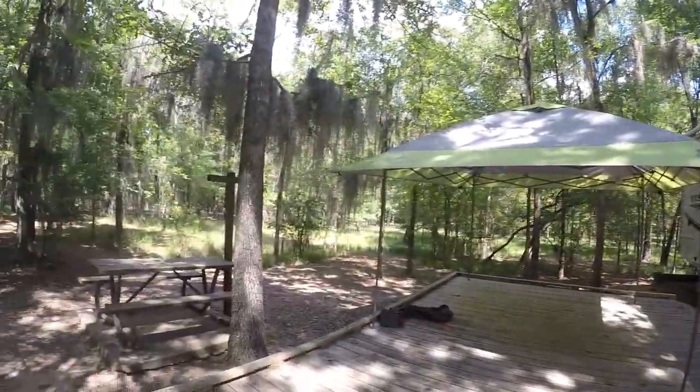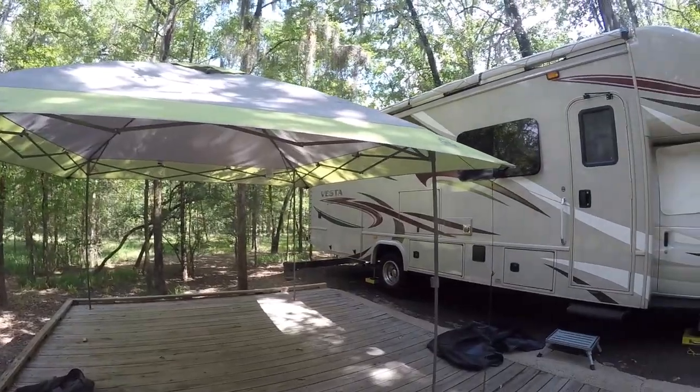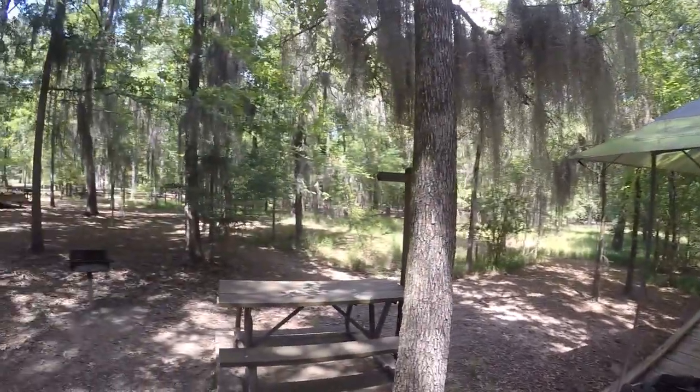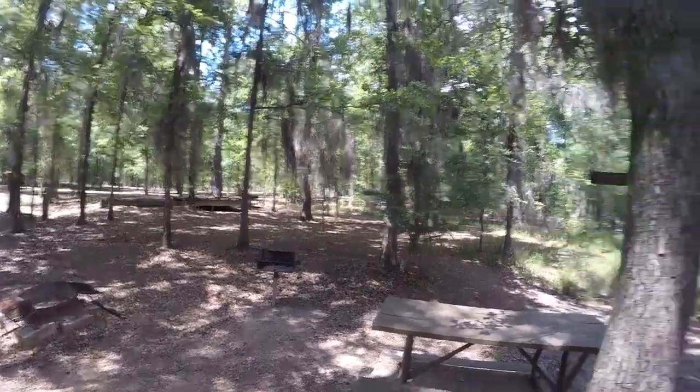But check this out, we've got a deck right outside the front door. Now, I did set up the Coleman shelter. I don't need it, but it was wet from when I put it away last night, so I went ahead and stretched it out so it could dry, and there's a 60% chance of showers.